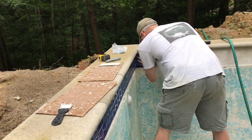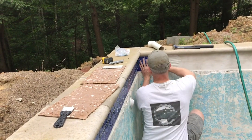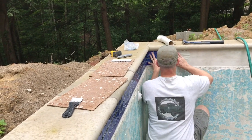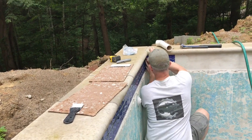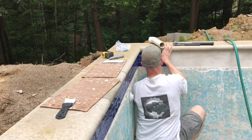Now, if the rain could just hold off. That would be nice. It's been trying to sprinkle. I know. And it has sprinkled. Right now, it's okay. Let's keep trucking.